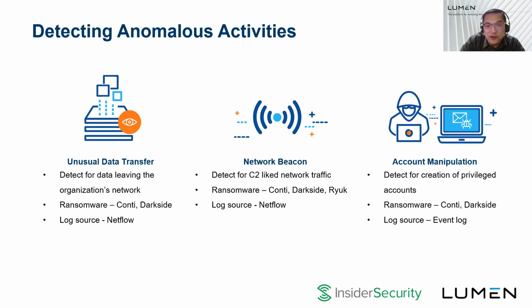Or maybe coming from a different source IP, or maybe a rare activity. I've never used a certain application like Dropbox, for example, before, and I start using it for the first time to transfer data for the first time. That kind of thing gives us the signals or indicators that, hey, something funny is happening, right, KS?